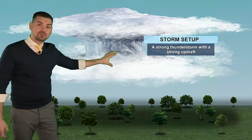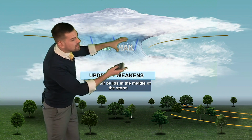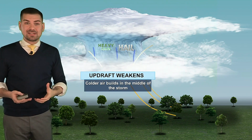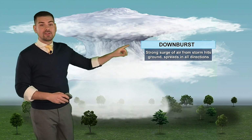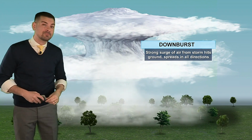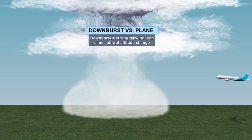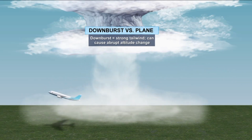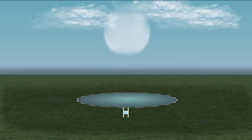Eventually, that strong updraft will weaken, and you get very cold air to form in the middle section of the storm. Eventually, you're even going to get a huge blast of air out the bottom of the cloud, expanding in all directions. We call this a downburst, and it can result in some pretty serious damage. Downbursts can be particularly dangerous if you're in an airplane. Have you ever been flying and out of nowhere you lose altitude rapidly? It's happened to me, and I'll tell you, it is not fun.